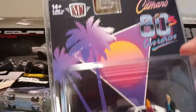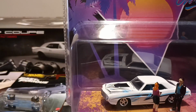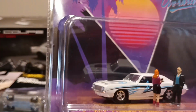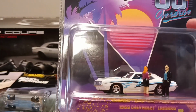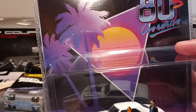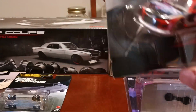And then up another one here, I got the 1969 Chevy Camaro from the 80s in the Pro Street. I'm definitely going to say this has a Pro Street-ish vibe to it. For sure, got the characters there. Dioramas, I collect them occasionally, but depends on what it is, subject matter wise. The 80s is pretty cool. Overdrive.